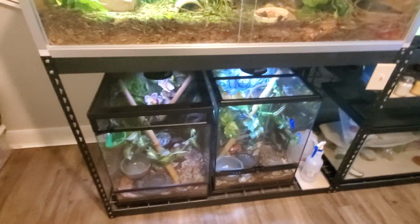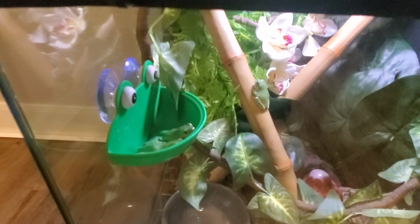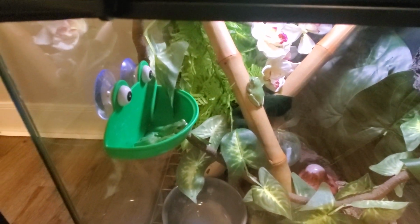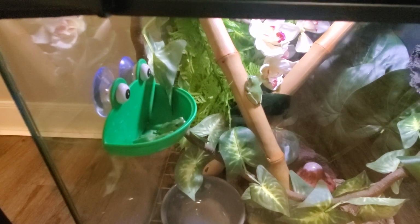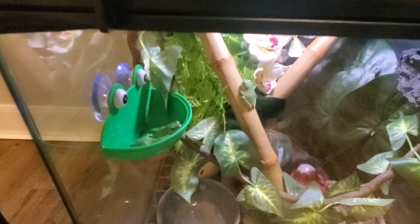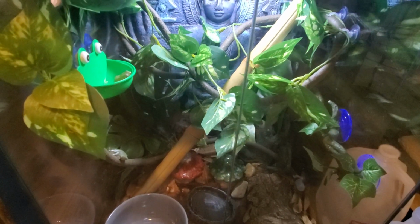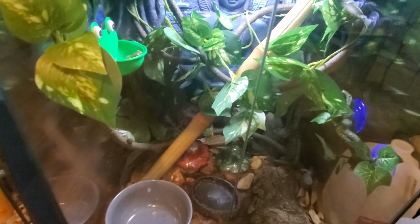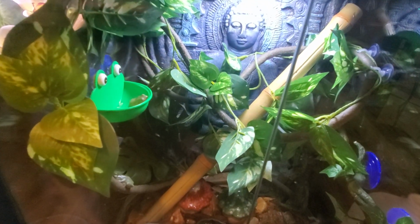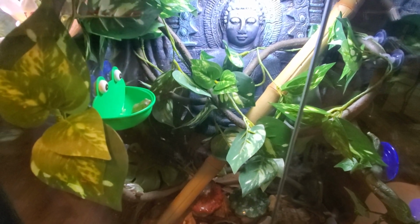Down below him, I've got my White's tree frogs. They're still little froglets. We got two guys right there. Oh, all three of them are right there. O'Malley, Dublin, and Declan are in this one. And then these guys are in the same size enclosure. They got their upgrade. We probably won't see all three. I see two of them. But in here is Jet, Crimson, and Clover.